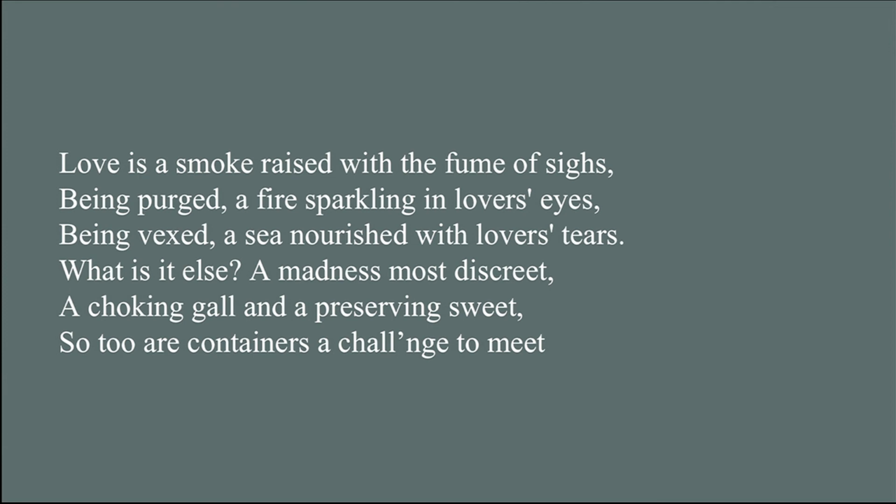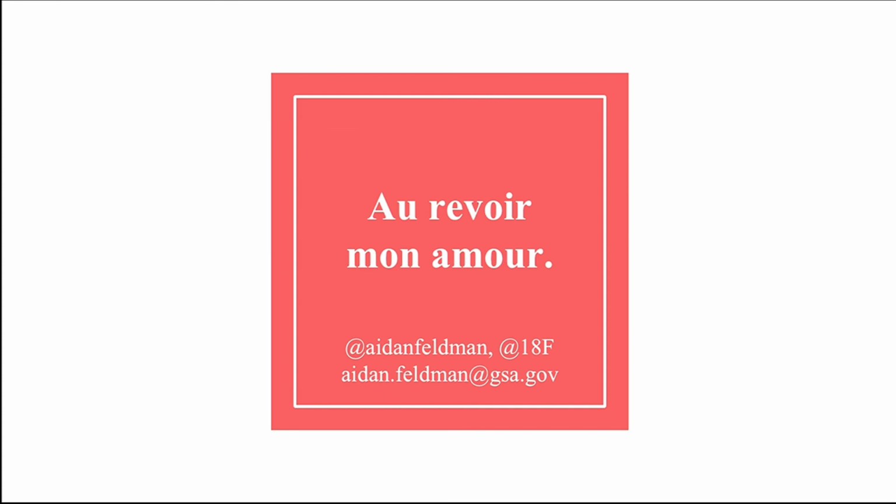Love is a smoke raised with the fume of sighs, being purged, a fire sparkling in lovers' eyes, being vexed, a sea nourished with lovers' tears. What is it else? A madness most discreet, a choking gall and a preserving sweet. So too are containers, a challenge to meet.